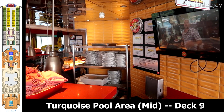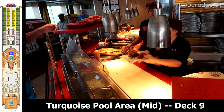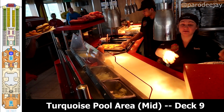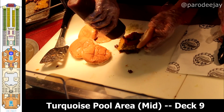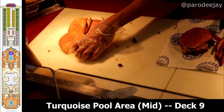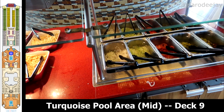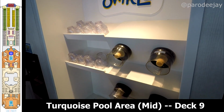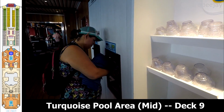Guys Burgers, of course, also another popular free option, open for lunch. They're usually open from, I think, about 12 to 6 or something like that each day. And you get burgers with barbecue sauce, onion rings, customizable with a complete toppings bar. Look at all that stuff that you can just jam on that burger. Love it. And of course, free 24-hour ice cream stations. They got bowls, they got cones, ice cream, frozen yogurt.